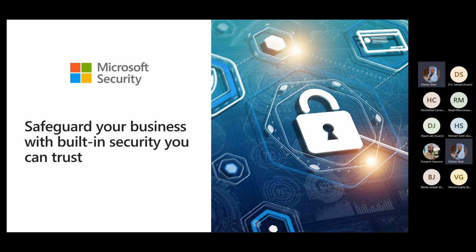All right, now let me move on to Microsoft security, a very important topic for our customers. This helps you understand the kind of tight security that is embedded or integrated into Microsoft 365 for Business. So today it's very common that employees are accessing work across multiple devices, and they're working on the go. So this is a common scenario.